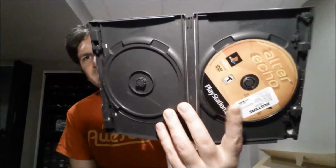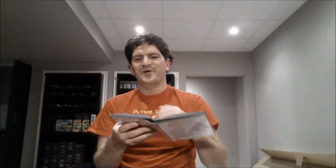There it is there. They put a game sticker on it, but luckily games are in fairly decent shape. That one's a little bit scratched up, but I'm sure I can run it through my Skip Doctor if I need to. So there's Alter Echo right there.